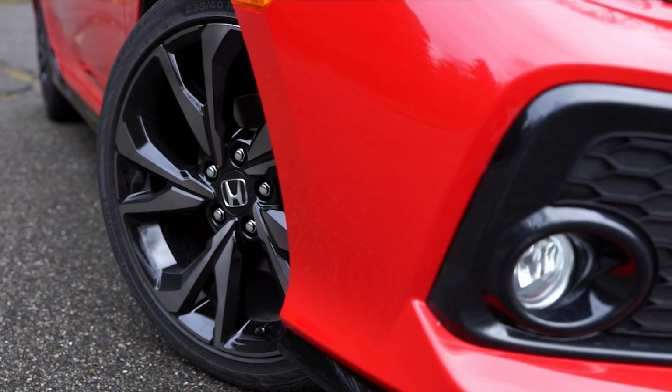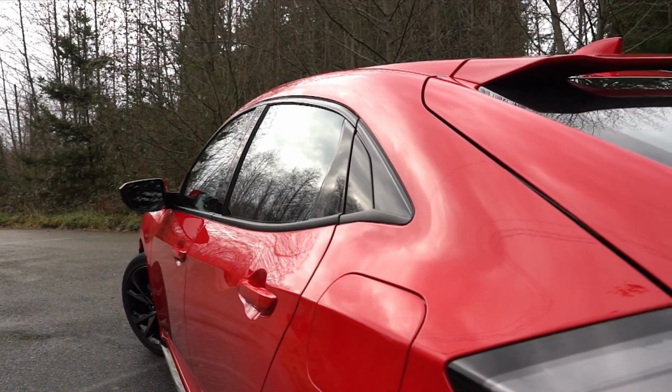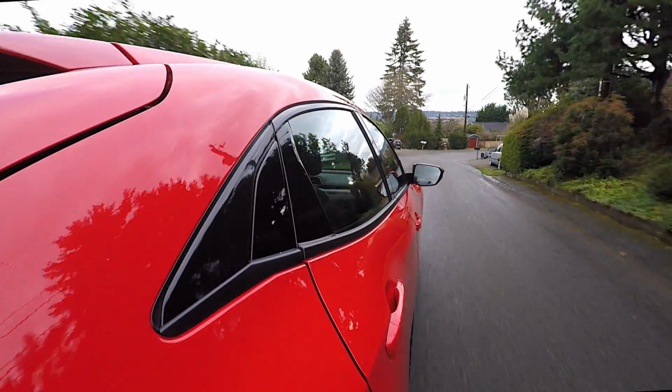That includes Chevy Cruze Hatchback, Ford Focus, Mazda 3, Toyota Corolla IM, and Volkswagen Golf. Practical, affordable, and a decent romp, Civic has returned to its roots.